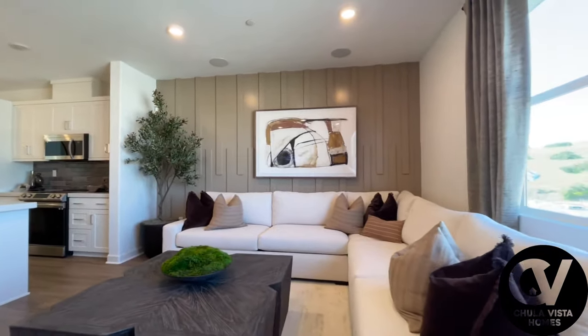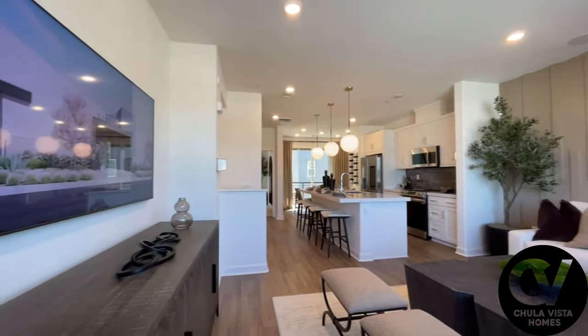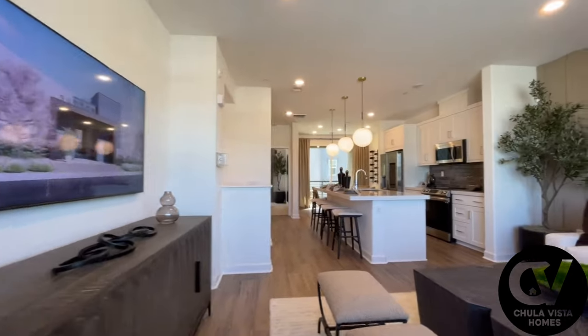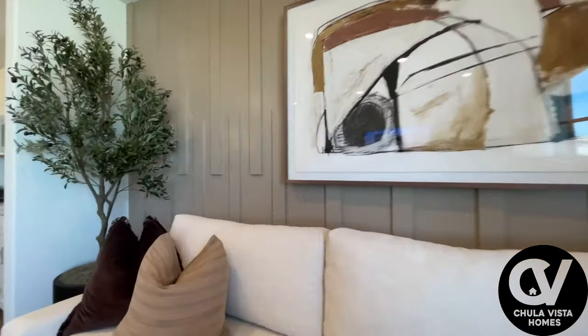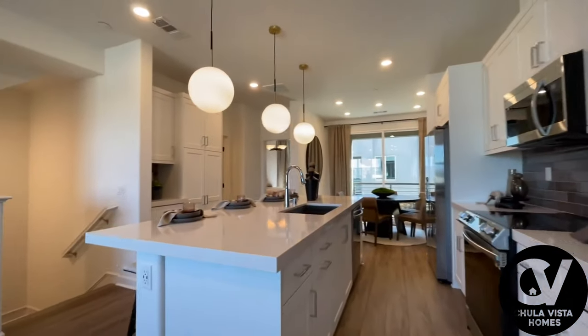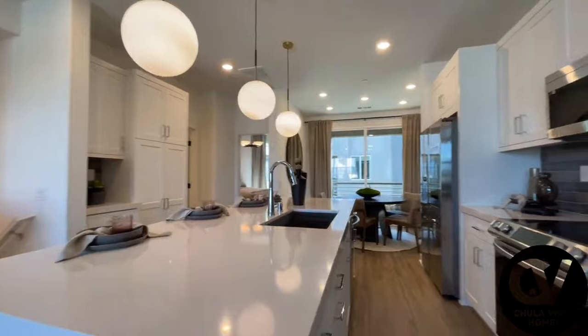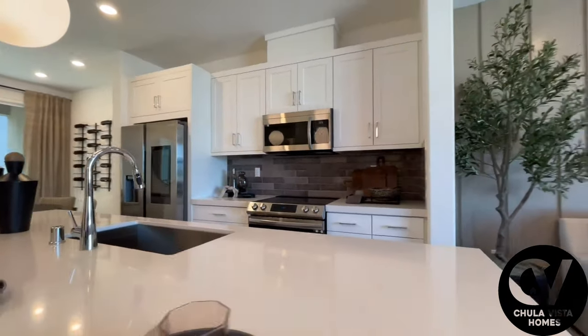The kitchen is truly the heart of the home in Residence 1. It features high-end stainless steel appliances, a large center island with bar seating, and beautiful quartz countertops that provide both style and functionality. Whether you're a culinary enthusiast or just enjoy a cozy family dinner, this kitchen offers everything you need.